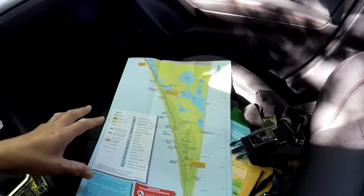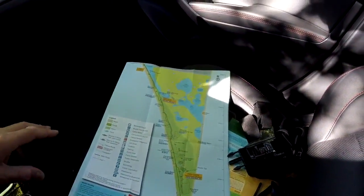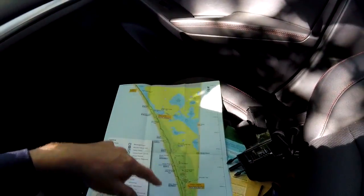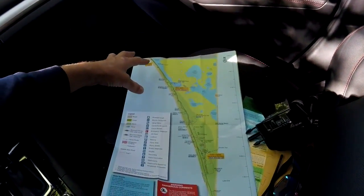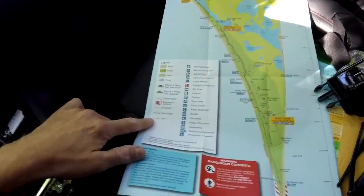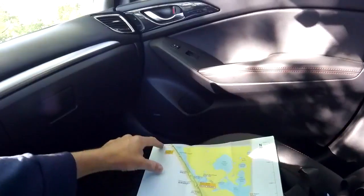And they gave me the map here. In 2017, access to the park is free. So this is what it looks like. It's like a peninsula, almost like an island. Trails are these red ones over here. So I'm right here, Sanctuary Lookout.